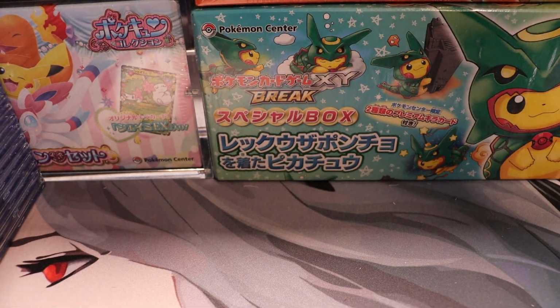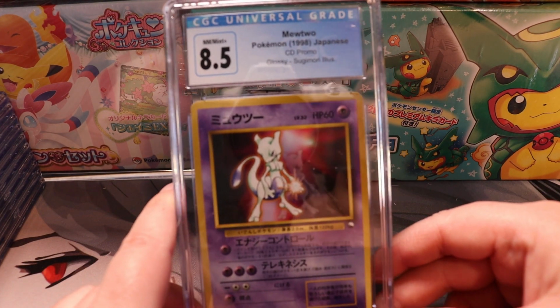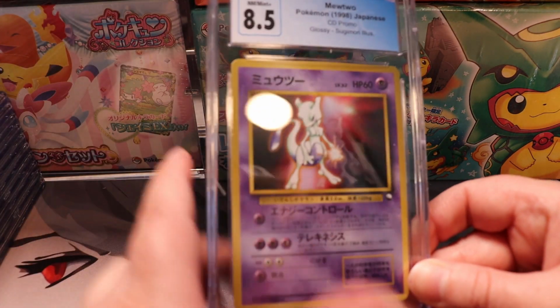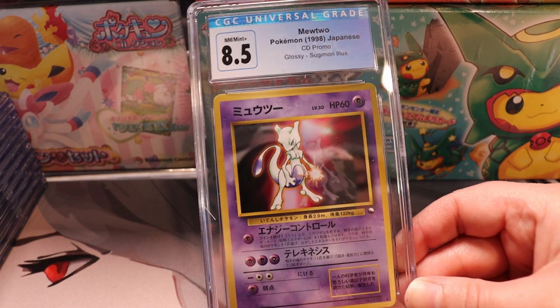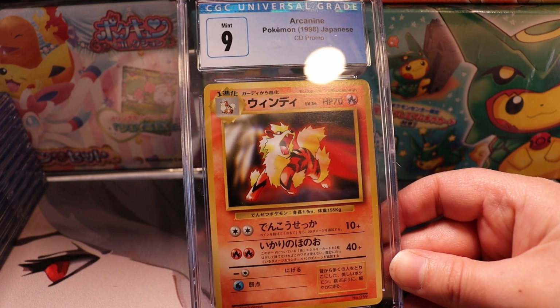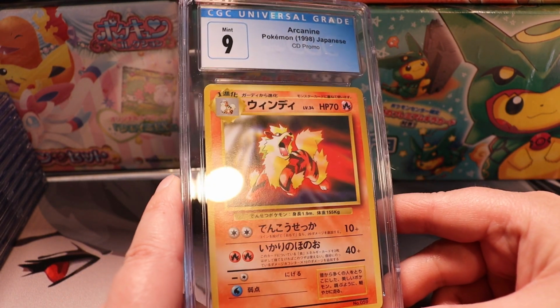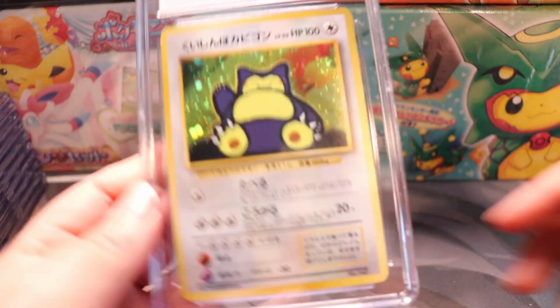Super cute. And then here is the Mewtwo Pokemon Japanese. This is also the vending machine series. So they are very glossy, very pretty, and very cool. We got Mewtwo at an 8.5. And then we got the Arcanine as a 9. Very cool. He's also glossy series.